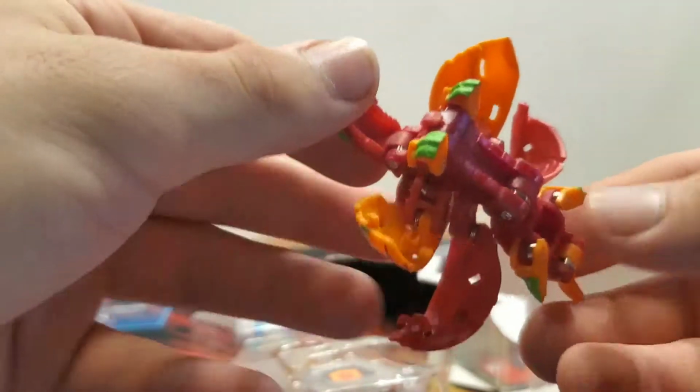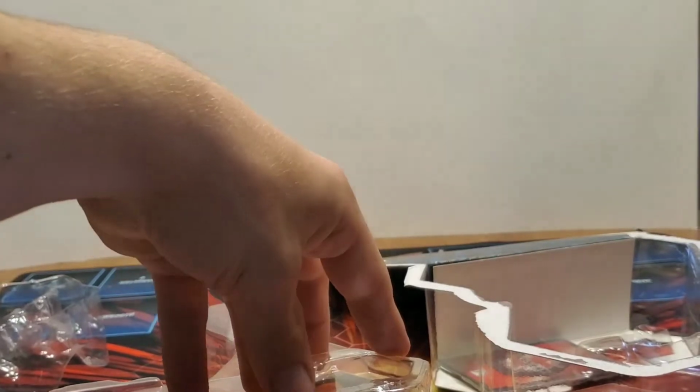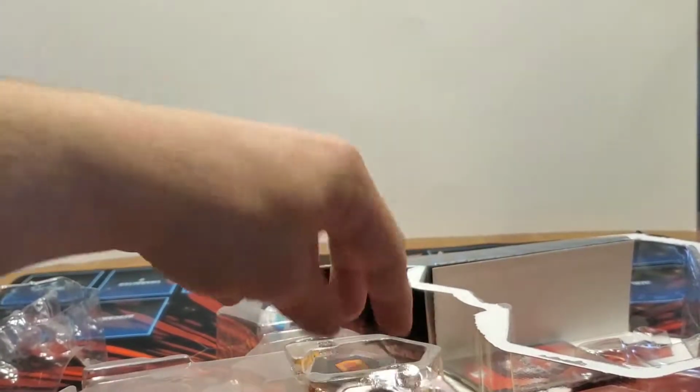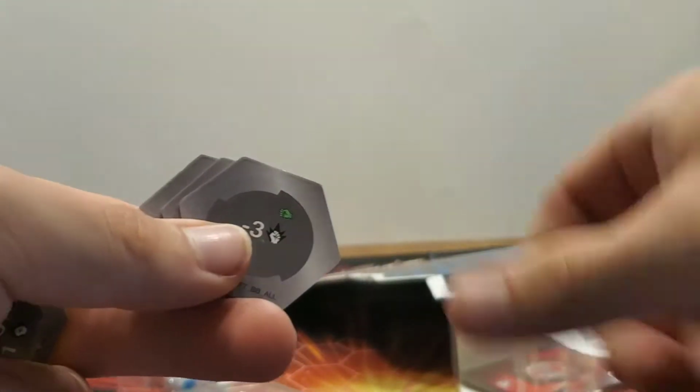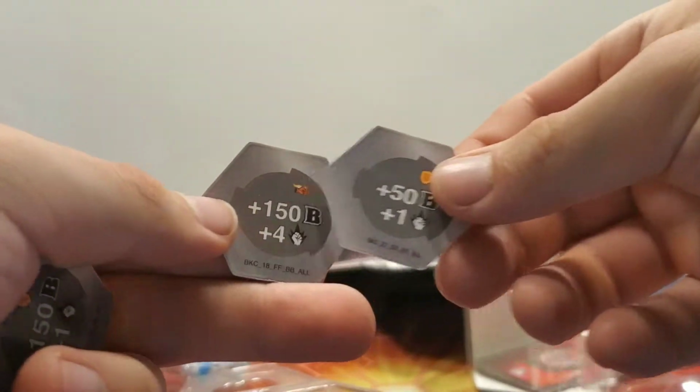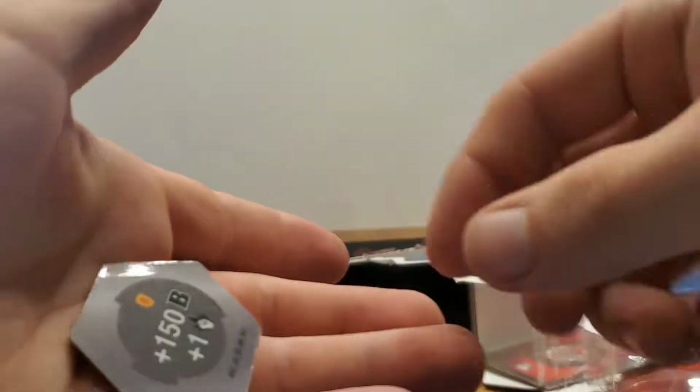Wow, 700 B power on the actual figure. It should be noted that Truncanius 2 is also 700, although Truncanius, I remember not having a very stellar Evo. Let's look at the cores, because we need these. Meh Fist, Bad Fist, Fire Fist, Bad Shield, Meh Fire Fist, Bad Shield.